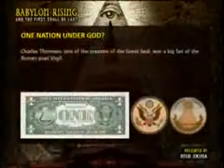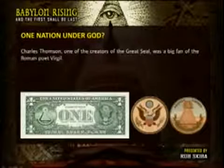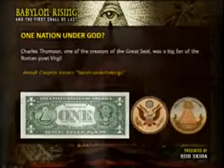He was a big fan of the Roman poet Virgil. And so we got some of these Latin phrases on our dollar bill and on the Great Seal, like annuit coeptis. Well, that means favors undertakings. Well, that's an incomplete phrase. Who favors our undertakings, and what undertakings are we favoring? Well, you have to go look at his inspiration, Virgil.